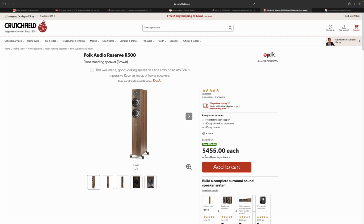If you're looking for a floor standing speaker, the Polk Reserve R500. Now, to be fair, I've never had this in. I've never heard this, but I think it's got a great reputation. The R500 is two 5 1/4 inch woofers and a 1 inch ring radiator tweeter. They're $194 off apiece, so they're going to come in at $910 plus tax. You get free shipping though. That is almost $400 off for a pair of these.